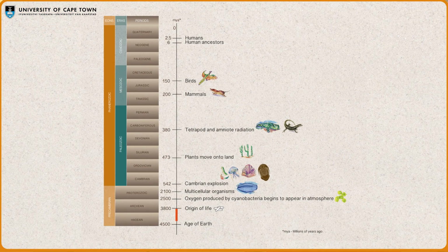There are several major episodes in the evolution of life on Earth. The first of these, I guess, is the very origin of life. The development of multicellular organisms is another one. We see this happening at about 2.1 billion years. The next big step in the evolution of life on Earth is this major diversification that happened in the Cambrian about 542 million years ago.